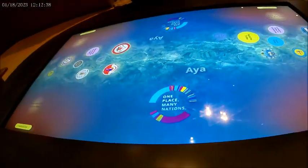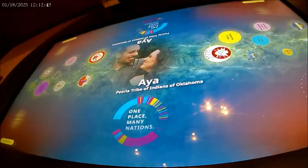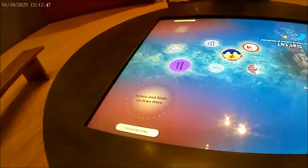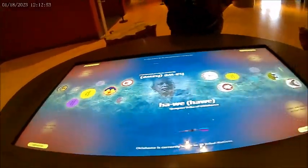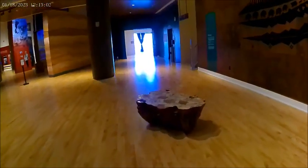Pawnee Nation of Oklahoma. One place, many nations. Oh, which is where you can select an icon, and it'll tell about that particular Pawnee Nation, Comanche Nation, just that sort of thing. I love these seats though, aren't those nice? Look at that, that's really nice. I think we're gonna go upstairs for just a minute, look around.